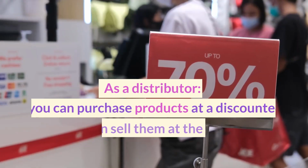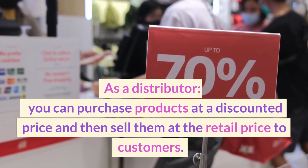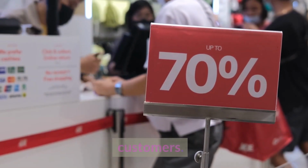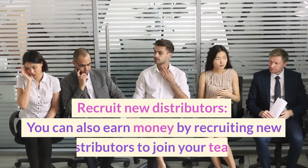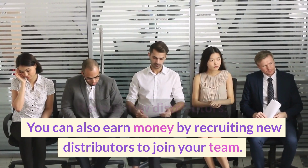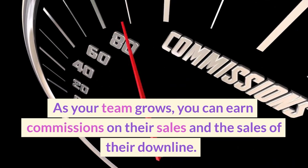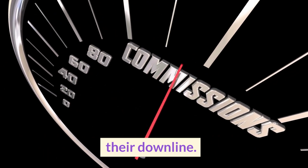As a distributor, you can purchase products at a discounted price and then sell them at the retail price to customers. Recruit new distributors. You can also earn money by recruiting new distributors to join your team. As your team grows, you can earn commissions on their sales and the sales of their downline.